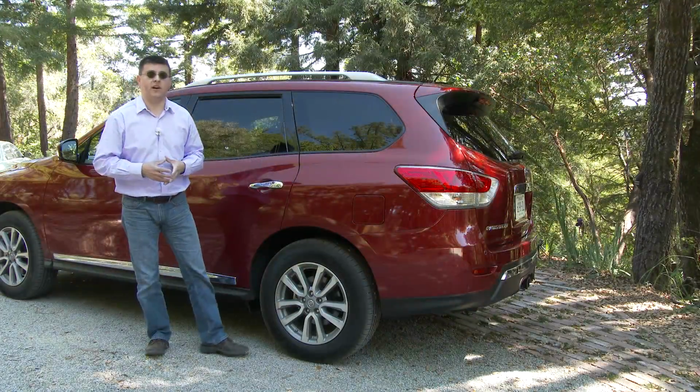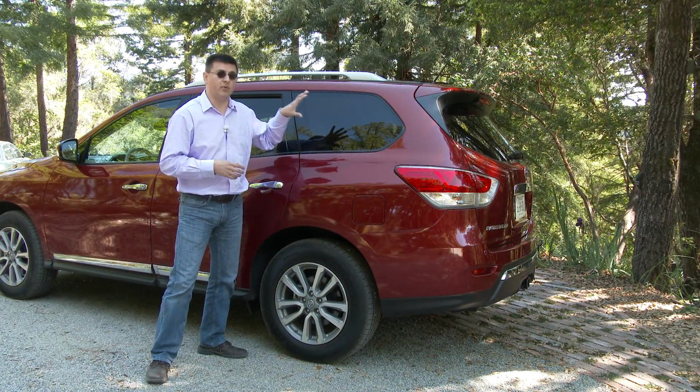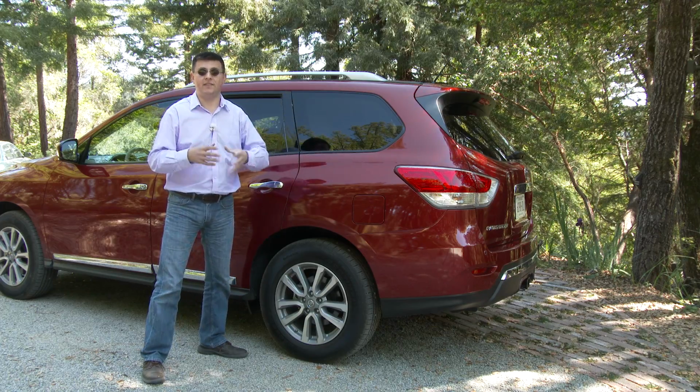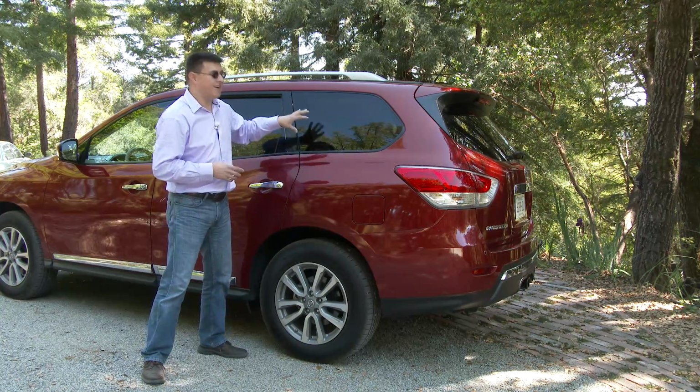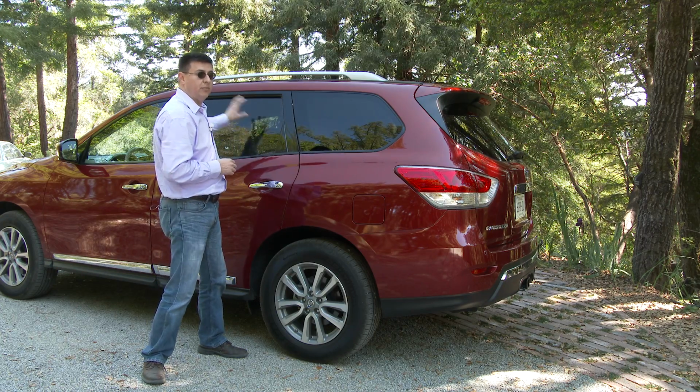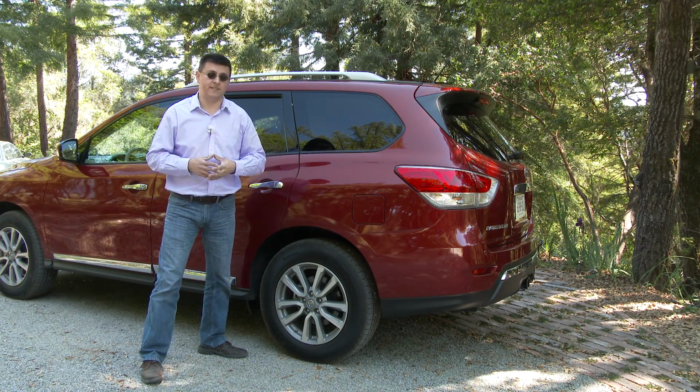I know it may sound like an oxymoron, but third row comfort really is the prime reason to get the Pathfinder. We have considerably more room back here than you'll find in any of the other entries in this segment, and we have more combined legroom. That's the important figure to keep in mind, and that's third row plus second row plus first row than any of the other entries in this segment.